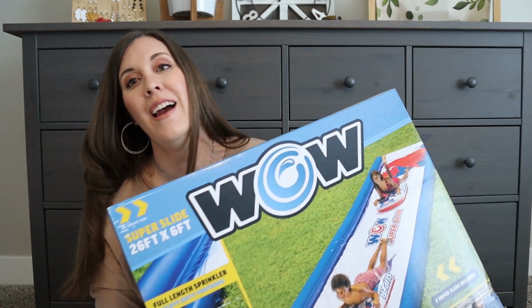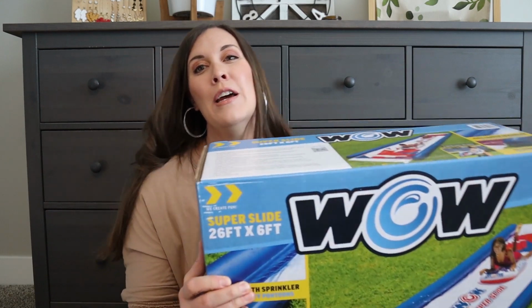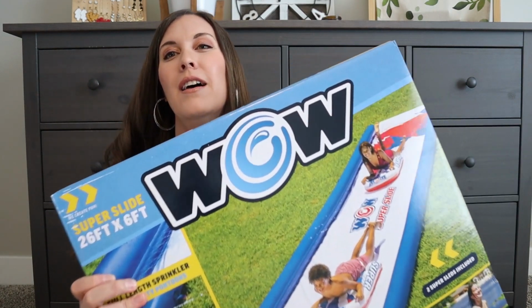And then also for when I'm on crutches and we can't do a whole lot, this is the heavy item. I got one of these. It's so heavy, guys, so heavy. One of these slip and slides from Sam's Club. I have thought about getting one of these for years, but they're $100. And I was like, oh, I don't know.